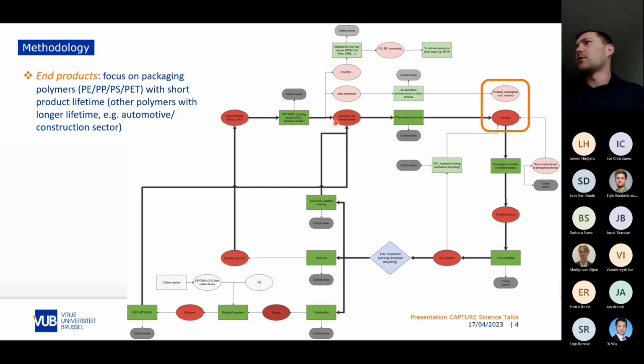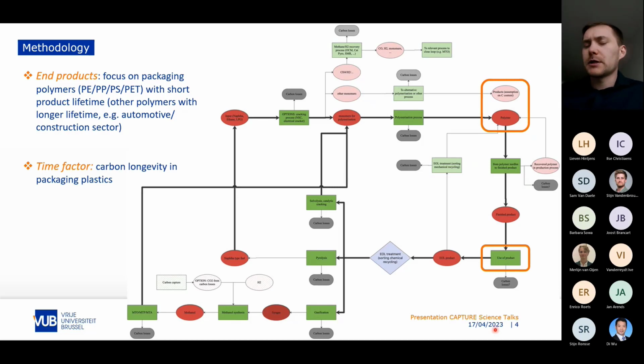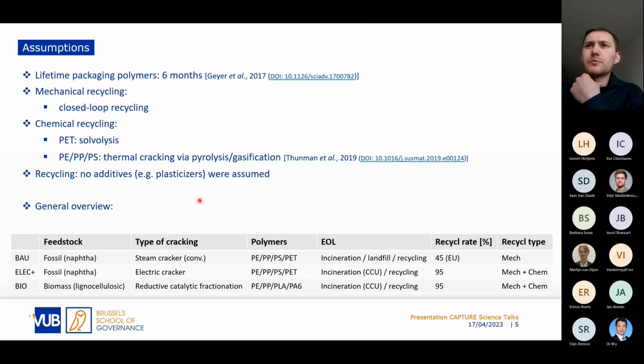Also, of course, during the cracking of naphtha or other feedstock, other molecules are formed. We have a C4 or C5 fraction, for instance, butadiene, isoprene, isobutylene. These can be used, for instance, for the production of rubber polymers. And during their use phase, a time factor is introduced, and this allows us to calculate the residence time of carbon in packaging plastics. So during the study, some assumptions were made. For instance, the lifetime of packaging plastics was set at 6 months. Rubber polymers, which can be used, for instance, in car tires, have a longer lifespan, and this can vary between 5 and 10 years.